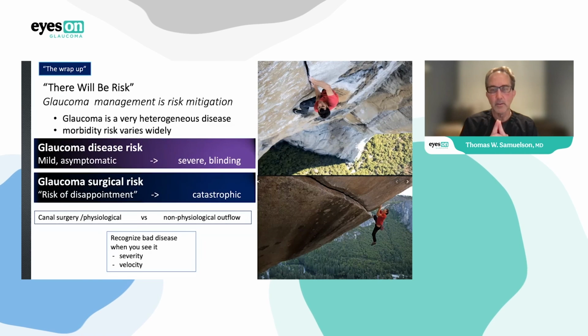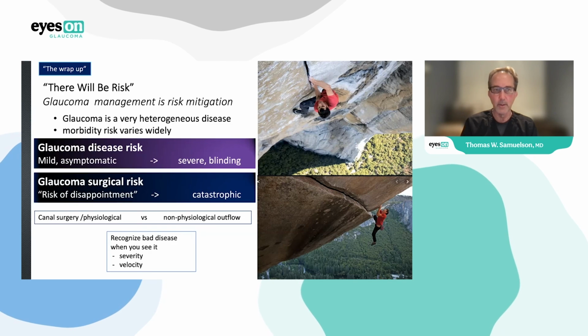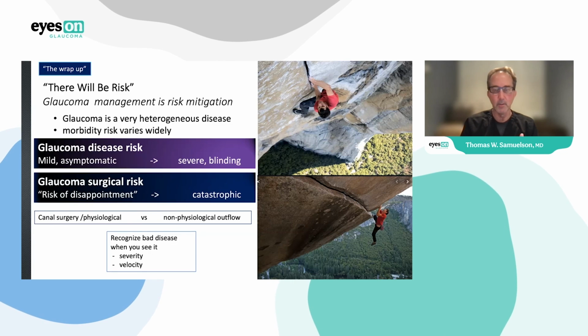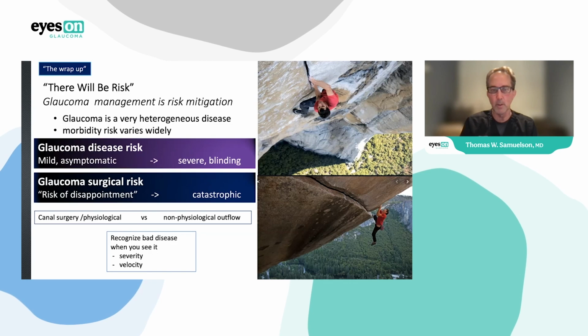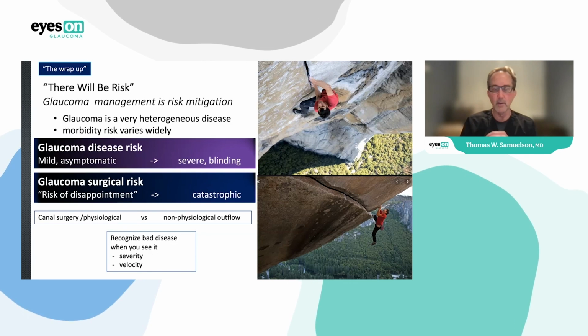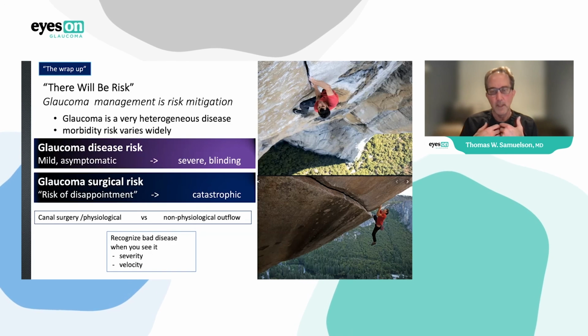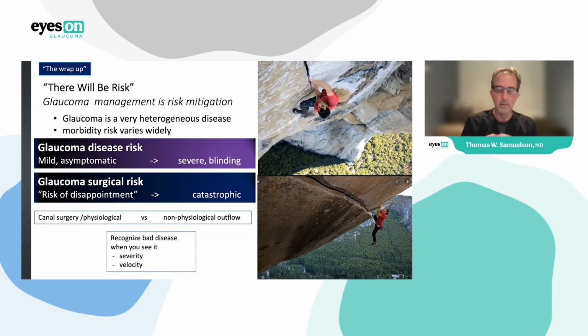One comment about incisional surgery to wrap up here. No matter what we do, there's going to be risk to our patients. And I'm all about risk mitigation, but no matter what we do, there's going to be risk. If we don't treat the glaucoma aggressively enough, the glaucoma disease risk may prevail. If we get too aggressive with our surgical procedures, then we're giving them more surgical risk.